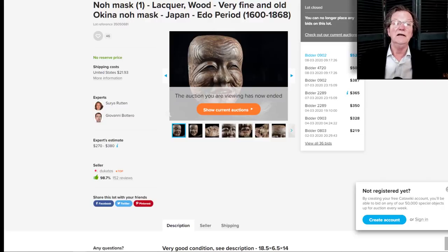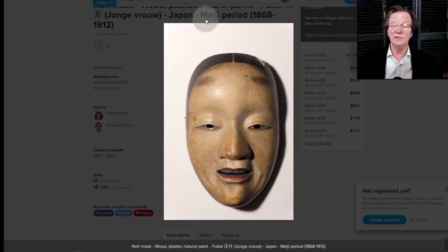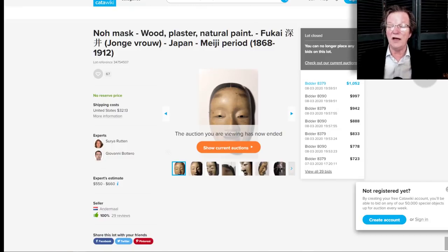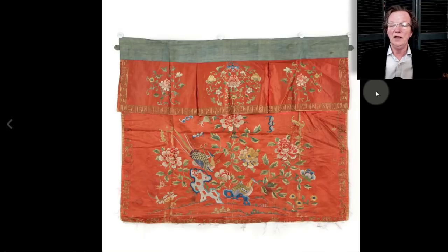They're very interesting. And there was another one, the more famous type of the woman's face. Here it is. It's wood with plaster and paint and pigment and so forth. And this was a probably early Meiji period example, but nicely done. Often when you see these, the noses are banged up and they have a lot of damage. This had a little tiny loss on the top, but that was it. And then they have the painted hair here at the top. And this did okay. It didn't bring a lot. It was a pretty good buy. It brought $1,052. And for one of these, that's not a huge price. That's not a crazy price. Some of these can bring $2,000 or $3,000. But a very nice example, and it had nice natural paint on it. Beautiful.